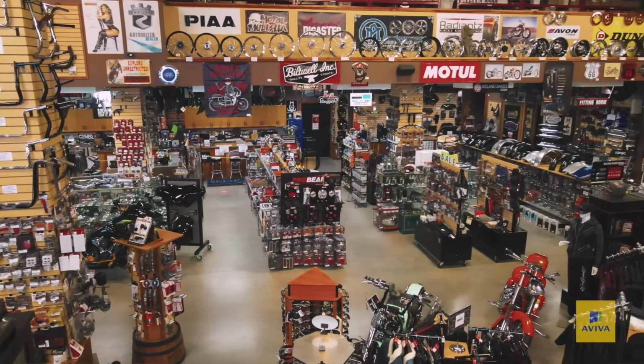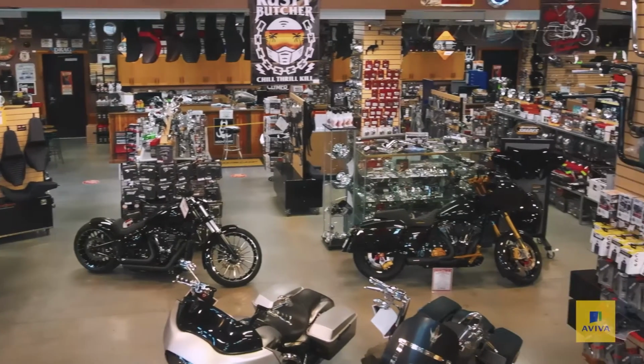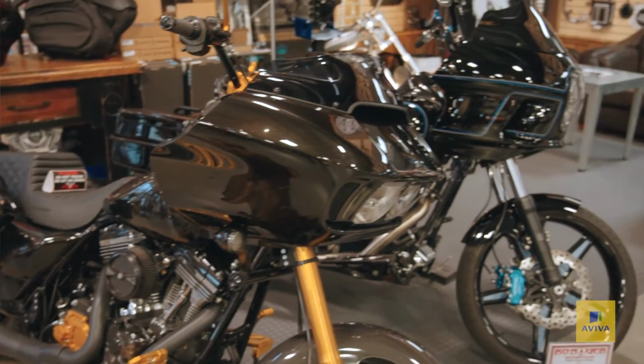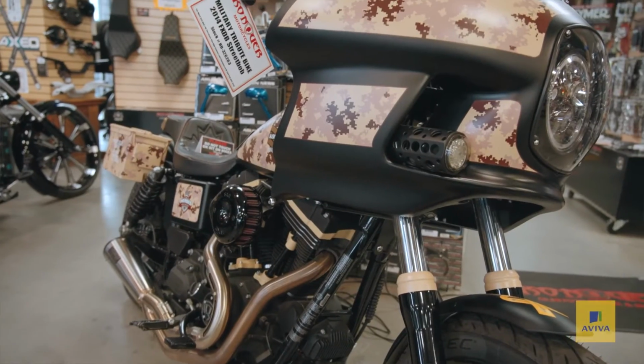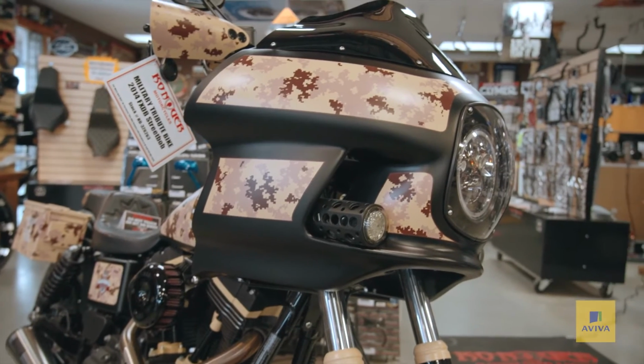What are we looking at here? I don't recognize these bikes, but they look epic. These two bikes over here, they fall into the performance bagger category. And basically they've got a lot of performance parts. We did a military bike, which was a tribute. I love the finished products, but I'd love to see how they're done. Well, that's top secret. Sorry, you can't go there.